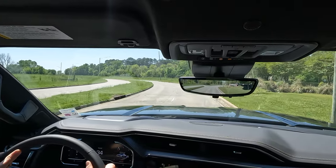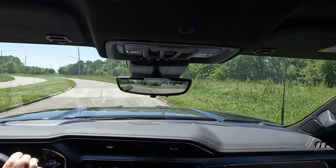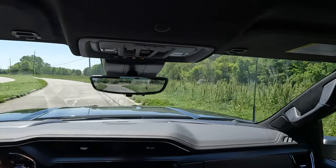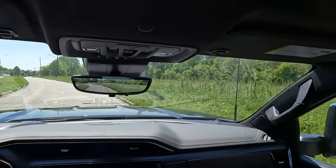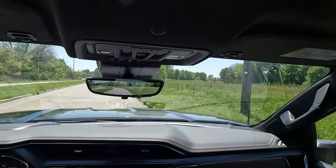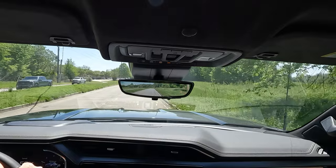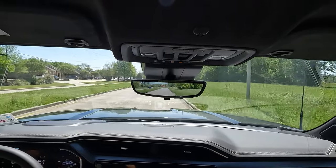Everything here is easy to get to, easy to use, easy to learn for you people who maybe aren't driving a vehicle that has all the technology that's in this truck. The center screen is so easy to hunt and peck your way through and figure it out, as we like to say here on our YouTube channel. I just like the layout here.